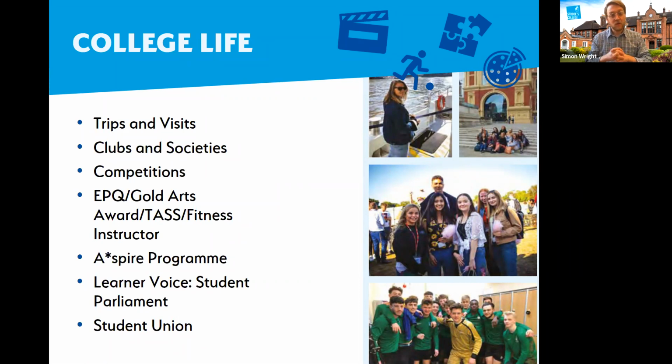We've got lots of clubs and societies, so we've got things like sports clubs, we've got student parliament as well, and we often have societies, LGBTQ plus societies, and so on. There are many, and they change almost on a yearly basis, but there will certainly be a society, I'm sure, for everyone to get themselves involved in.